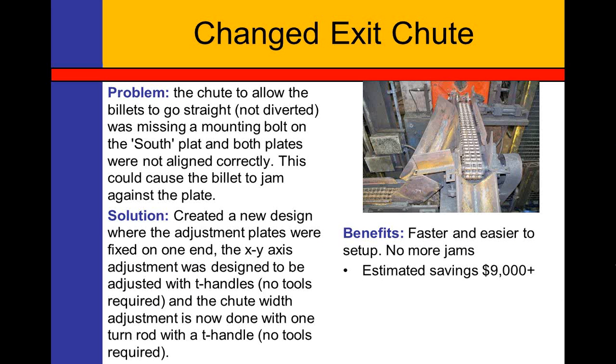Now here's another issue. The chute that allowed the billets to go straight, which is a diverter, was missing mounting bolts, and they weren't aligned correctly. This caused the billet to jam against the plate. This is a part here, it could jam over here, and this is a diverter plate here. If it gets jammed, the billets aren't flowing. The operators are wondering why they're not getting materials to make parts. Then they have to find out where the jam occurred, shut down the equipment, open up the safety cages, go in, clear the jam, and start back up, which takes time because you have to get the billets heated back up to temperature to get the system running again.